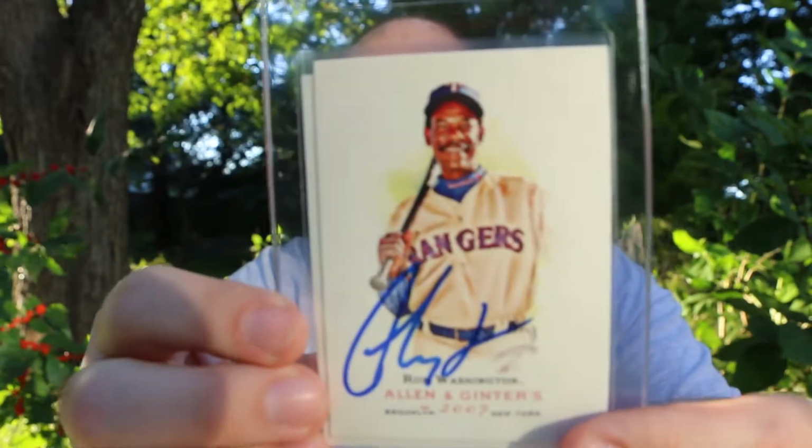We got a Ron Washington, who's well known as a really good TTM signer, but he's with the Braves now, and they're weird. You can't get them during spring training, and regular season this year's been goofy. And I have one of him signed on a Ginter, but I believe it was in black, so I saw it for blue, and honestly, I think it was like $1, so I was like, why not?